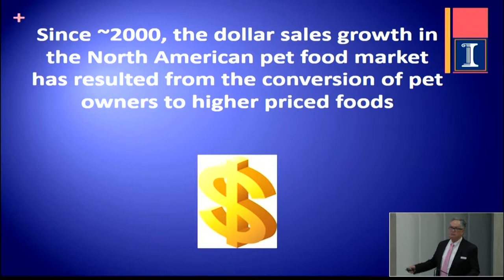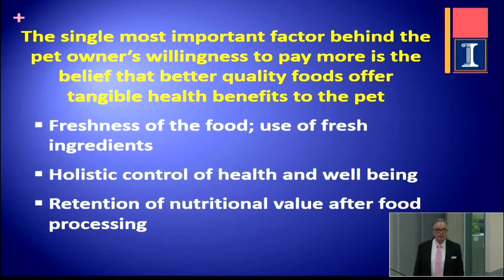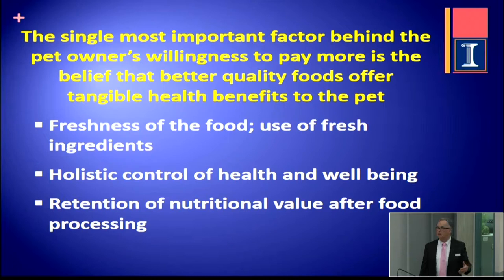The single most important factor behind the pet owner's willingness to pay more is a belief that better quality foods offer tangible health benefits to the pet. So this business of functional ingredients is really important because the pet parent believes it's really important and because it does have a positive effect. So the freshness of the food is being looked at, the use of fresh ingredients, the overall holistic control of health and well-being, sort of the preventative aspect versus the treatment aspect is being looked at. And then retention of nutritional value after food processing is something that we as an industry need to always be sure is on target.